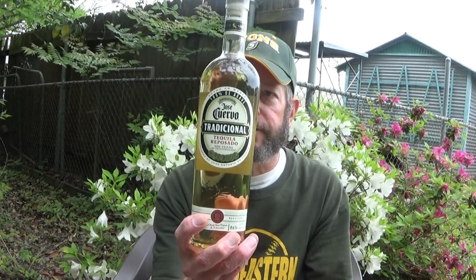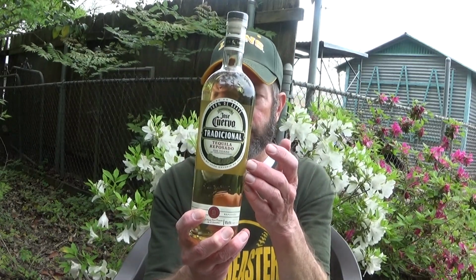This is one that was introduced in 1978. Now a lot of people rag on Cuervo because they say it's a mixto. It uses filler and all. Yeah, it does. The Cuervo Gold, world famous, best-selling tequila in the world. Cuervo Gold and Cuervo Silver are mixtos. But in 1978, they came out with the Tradicional, the 100% agave reposado, rested in the silver.